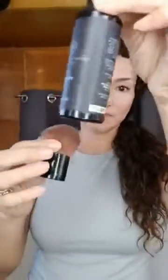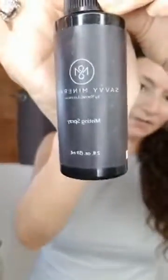So I don't know if you guys saw that, but I have my brush here. I have a mineral. It's called Savvy Minerals Misting Spray. Can you open those up for me? And I'm going to do 1, 2 sprays. This is great. It has aloe in it. It has essential oils and it smells wonderful. So go ahead and open that one.